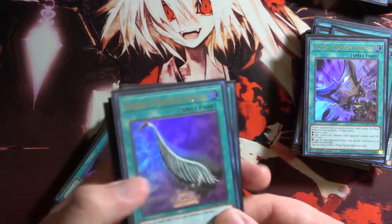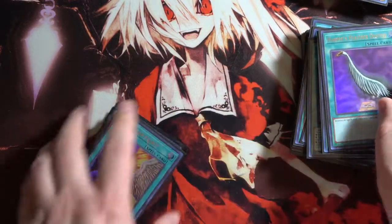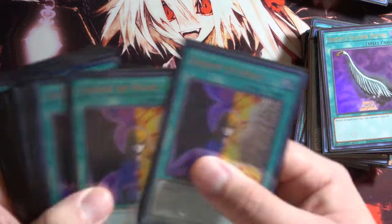I think they're going to settle at 5, and then they're going to start articulating more value after that as the set gets older. So get them now, get them early. The set's fresh, everyone has them, and they're just insanely affordable. Same with Change of Heart.